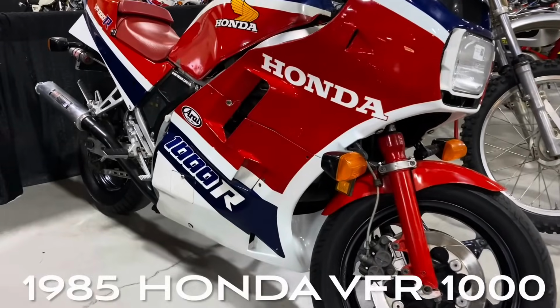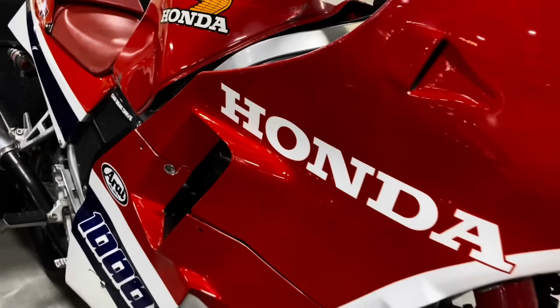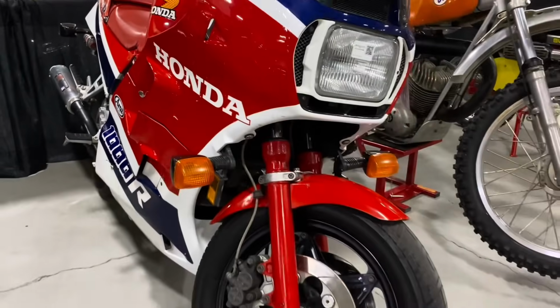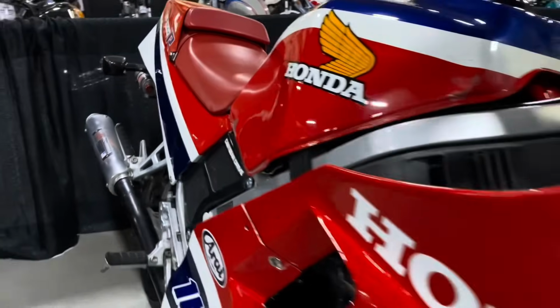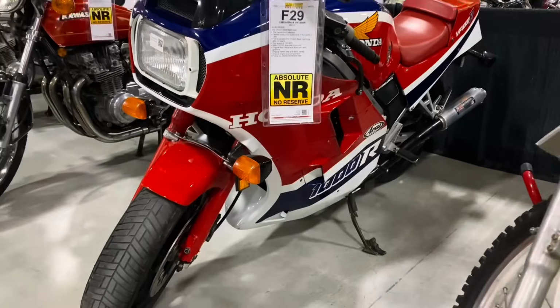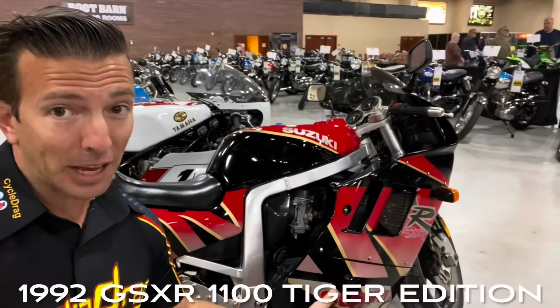And look at how far Honda advanced a decade later, guys. This is the 1985 Honda VFR1000. It was the fastest production bike in the year 1985, with a top speed of 150 miles an hour, double overhead cam, 4-stroke V4 engine. Look at the livery, look at the styling. The motorcycle industry was changing rapidly in the 80s. Let's jump ahead 7 more years.